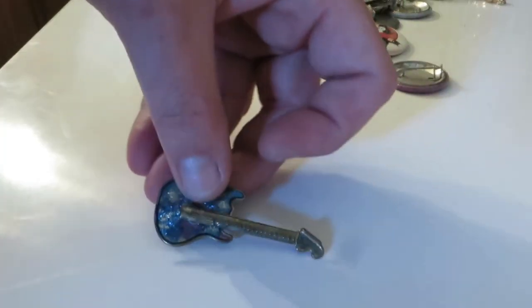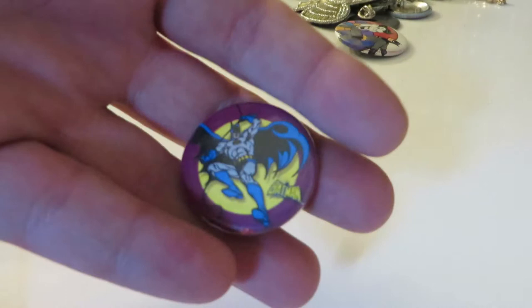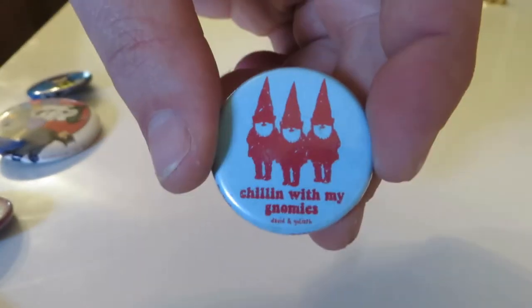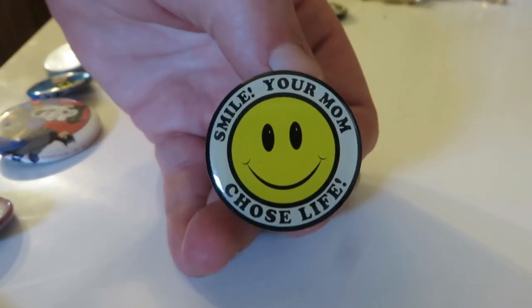Got the guitar pin. Batman pin. I used to be a super big Batman fan, an even bigger Riddler fan, so I've got a bunch of Batman crap. There's one. There's another one. Let's see. There's another Batman pin. This one says, chilling with my gnomies. Self-explanatory. This one.